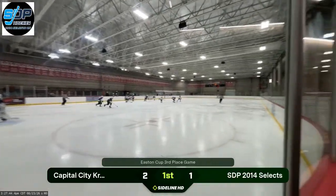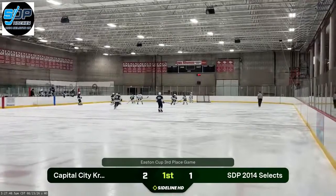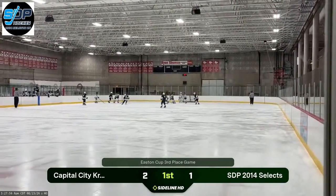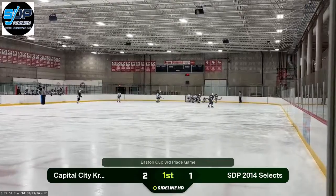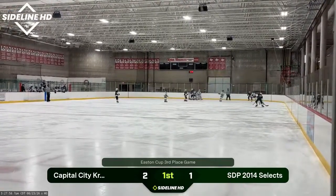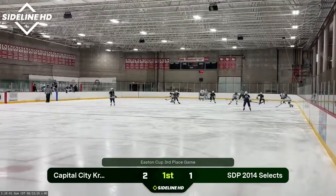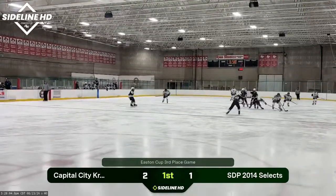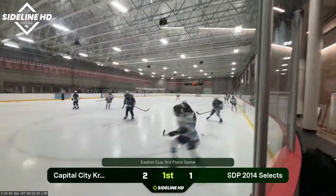Kraken take the puck off the draw. They go the other way. They go through neutral ice into the SDP zone. Now they take it behind, wraparound attempt. And that was unsuccessful. Puck came out to the point. Graff was pressuring the point. Puck goes from Graff to Johnson. Johnson skating it in right in front of us.